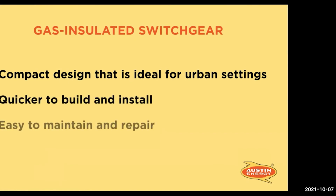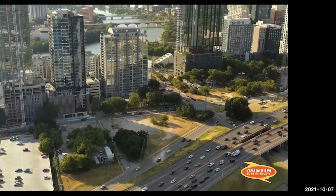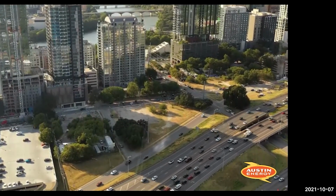The Rainey Street Substation is actually a gas-insulated facility, and that means that it is a smaller footprint and that the equipment for the switchgear itself can actually be enclosed. This is perfect for small, compact urban sites. The backbone of it really was the community input that we got that really allowed us to focus on what we feel is the infrastructure becoming a visual part of the downtown experience.